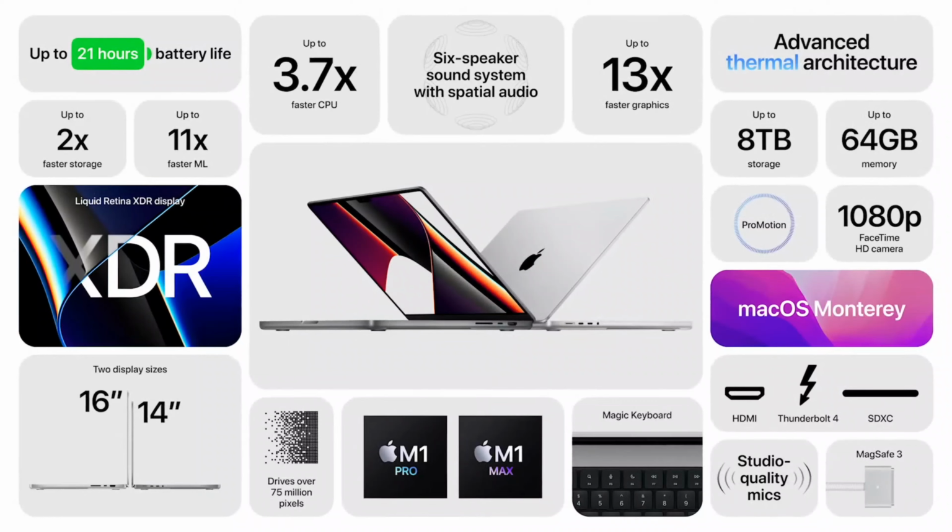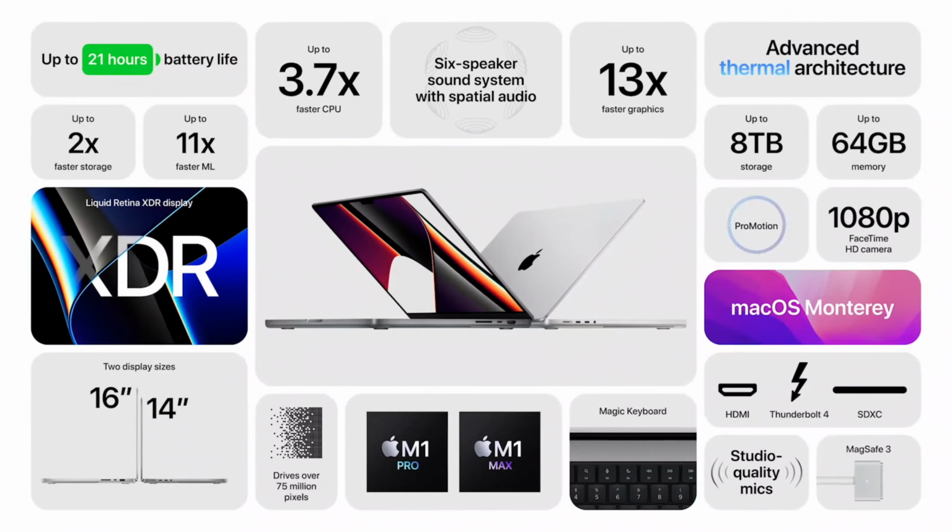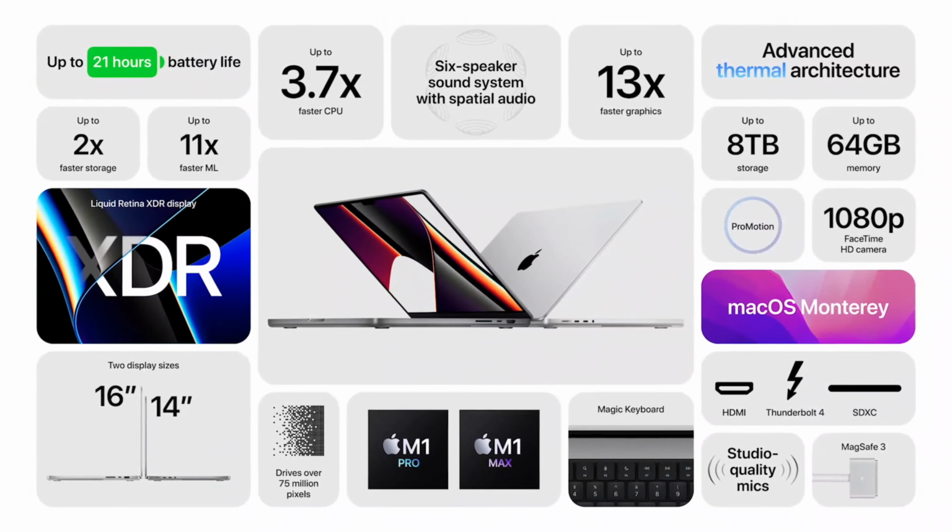I actually think that the pricing on these are pretty good, thinking that it's literally competing with top-of-the-line desktops, including their Mac Pro and the high-end PCs.